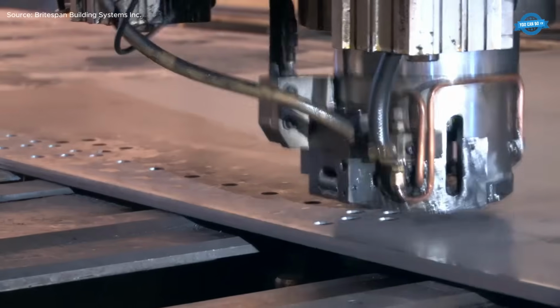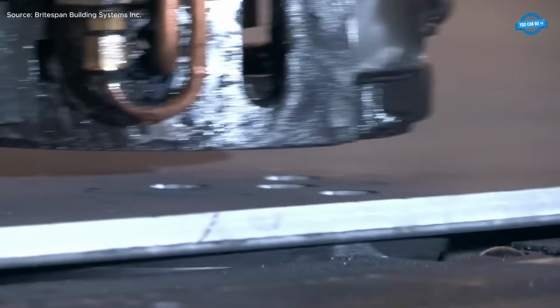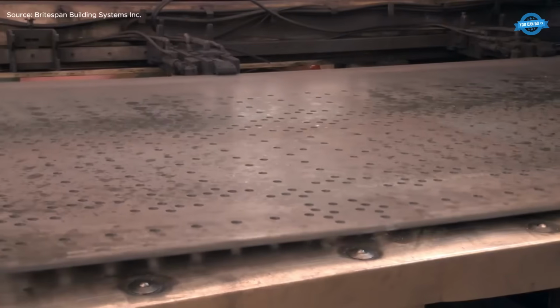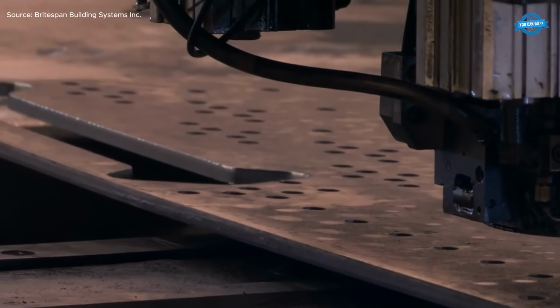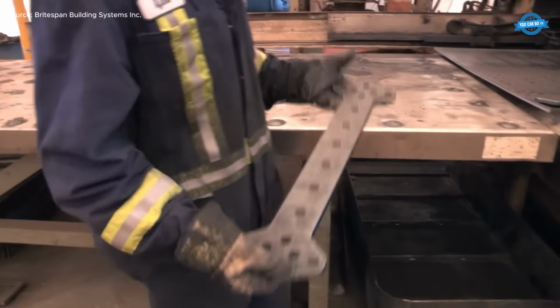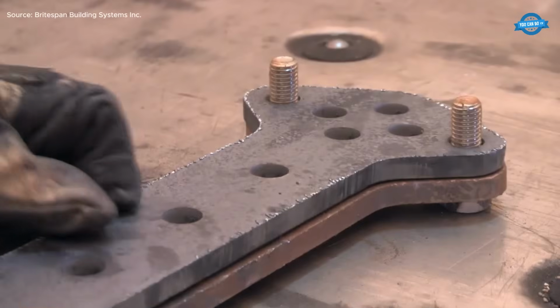Purlins are processed in 2 stages. Hydraulic presses flatten pipe ends before an ironworker punches holes. Purlins, essential for truss support, are manufactured from pre-galvanized or hot-dipped galvanized material.